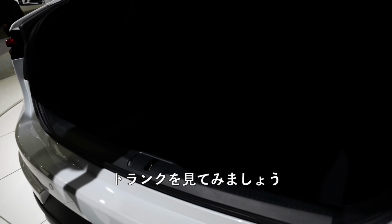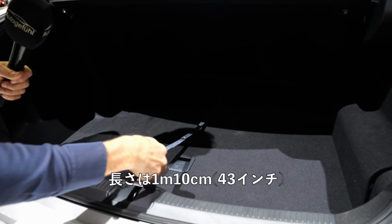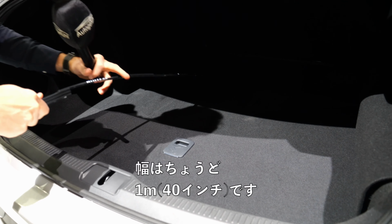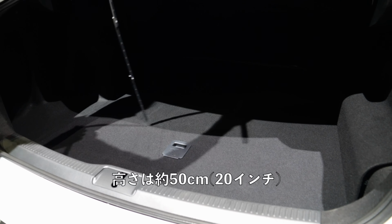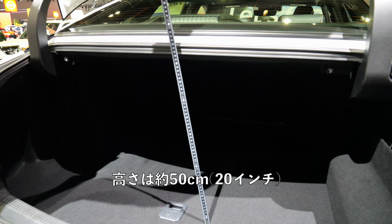Trunk or boot, let's take a look. 15 cubic feet, but what does it mean? The length here is 1 meter 10 or 43 inches, and the width is a good meter or 40 inches right here, so very well usable, and the height at about 50 centimeters or 20 inches.